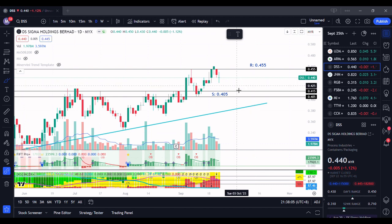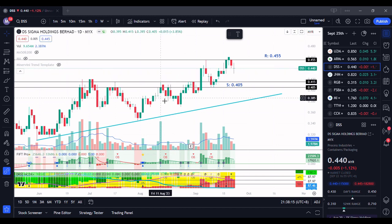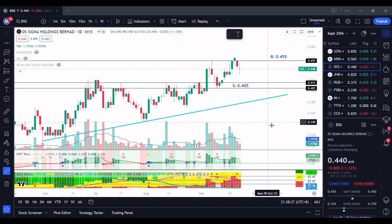Every test is on even lower volume. If we back test and see what happens when you continuously have lower volume, it will be something like this. High volume, then lower, then one high volume comes, lower again, then high volume again, lower again. Usually pullbacks have to be accompanied with lower volume. For example this one: high volume breakout, then all consecutive days lower until the breakout day, a high day, then higher. So that's for DSS.